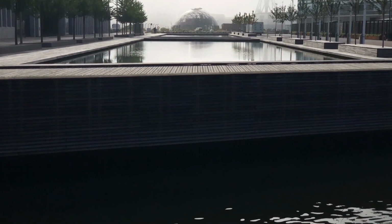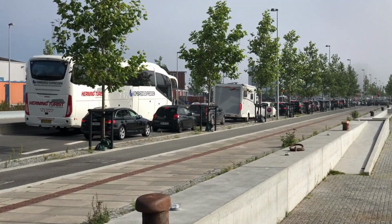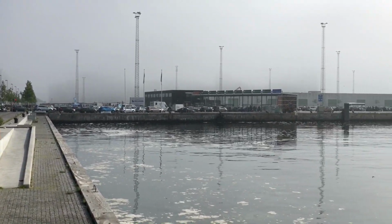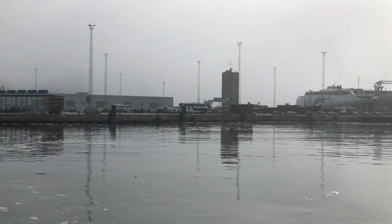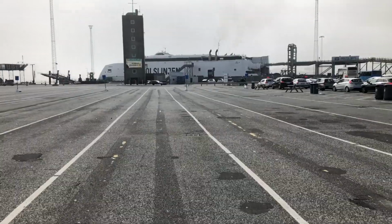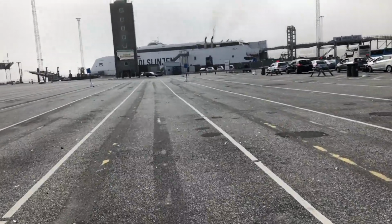I hope that's okay. Yeah, so it's a bit of a misty morning. Interesting to see there's an express, in inverted commas, cheaper coach to Copenhagen from Aarhus port. And loads and loads of cars getting on. I went the wrong way, and the ticket people did direct me to walk down the car route. I'm not walking where I wasn't allowed to be. They said to walk here.